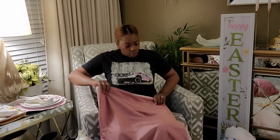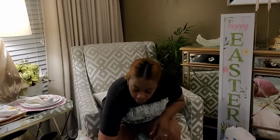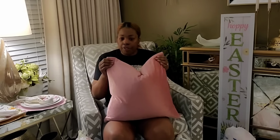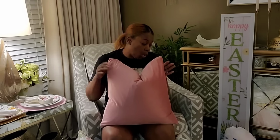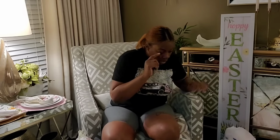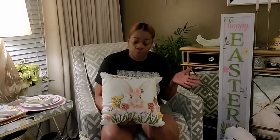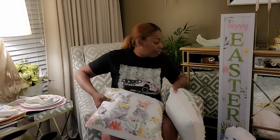So I absolutely love my pillows. And look how pretty they came out with the feather fill. Using the feather fill pillows inside of your pillow covers, honey, it's like the best. Okay? Now, that's the pillows. And remember, I have two of these. I don't know where the other one is, but I have two of these. It may be mixed in the other room.